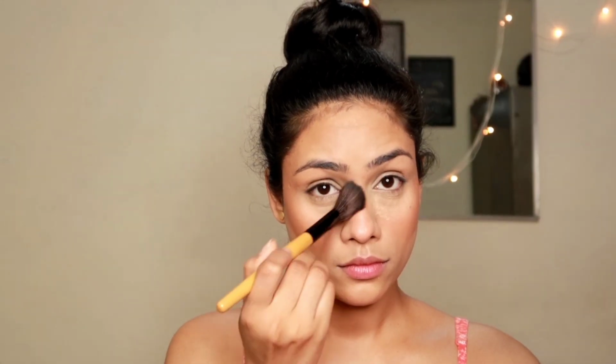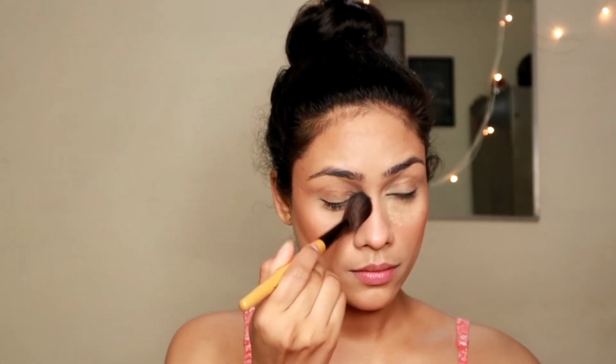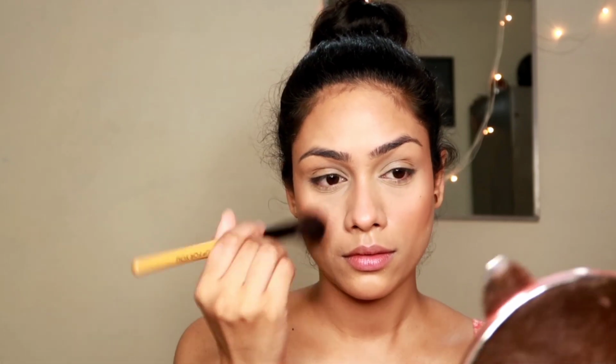So I'm just gonna apply this on my cheeks, on my forehead, on my jawline, and I'm just gonna lightly contour my nose with the same bronzer. So it's been 30 to 40 seconds. I'm just gonna dust off the powder, and now my under eyes are completely set, and it's not gonna move, it's not gonna budge, and I'm not gonna get crease lines. And that is the motto of this whole thing, right?